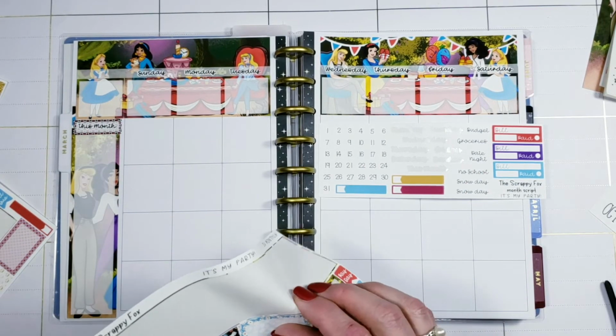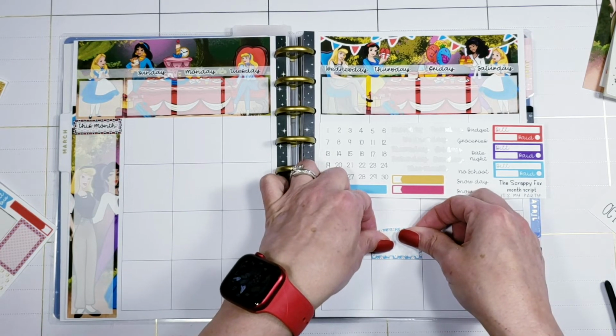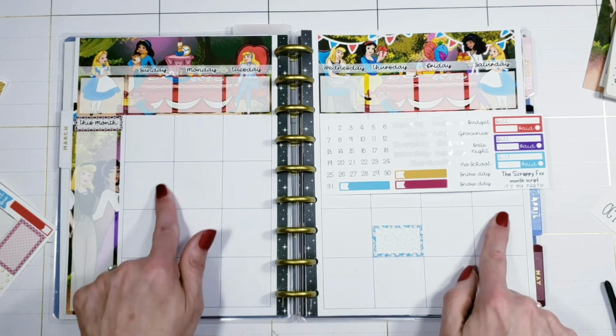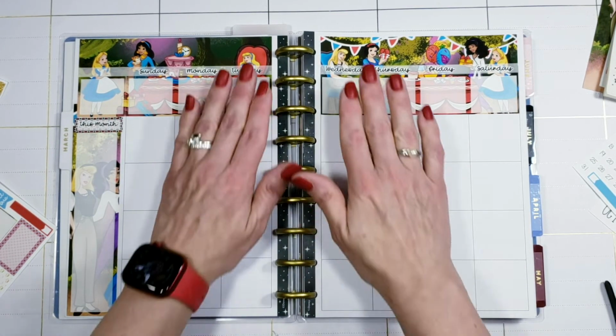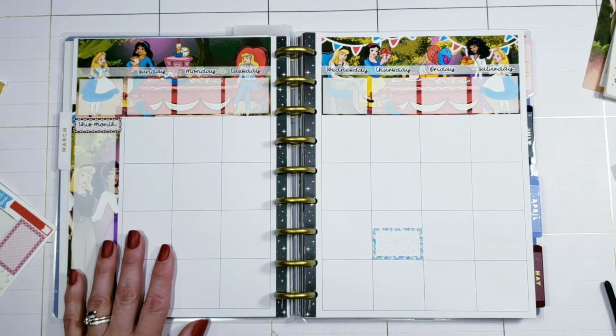And let me just check one more thing. Random box in a space, but yep, the boxes fit perfectly inside of the squares. So this Happy Planner is totally a go. That is it. I just wanted to see how it fits. It looks fantastic. This is going to be March.